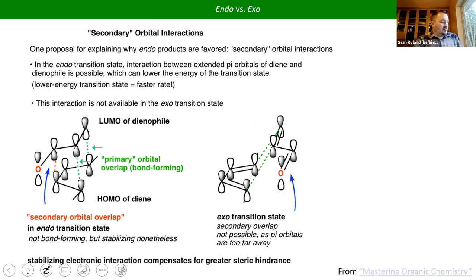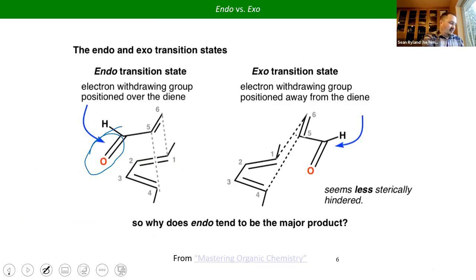So even though the sterics would predict that we shouldn't see this, in fact, we do. As long as we have any sort of electron withdrawing groups, anything with pi bonds on the dienophile, we're going to make the endo product as the major product. If we don't have electron withdrawing groups, then we're just going to go off of sterics. If we don't have any pi bonds involved, then we're just going to go off sterics.